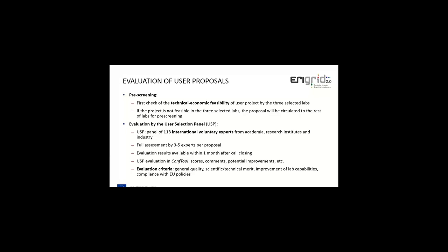The third category is about possible extension of the lab capabilities, possible improvement of the know-how of the procedures that are followed by the lab that is going to be involved. And the last one is to assess the degree of compliance with the EU priorities or the EU policies.